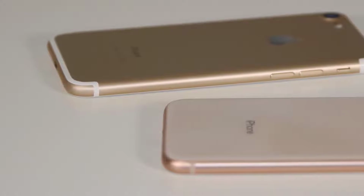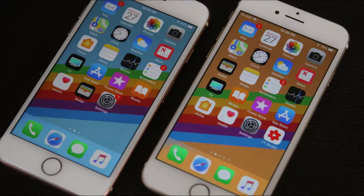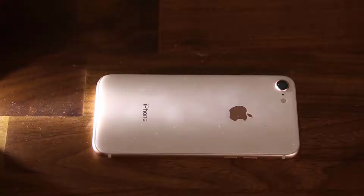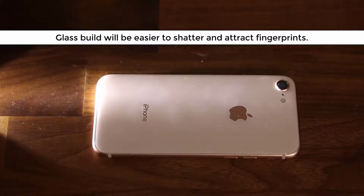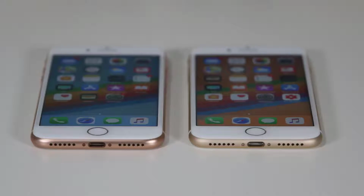There really is no way to assign a win here based on build materials, since both the aluminum and glass builds offer a premium sensation. Some people may prefer the smooth and solid aluminum build, while other people might prefer the shiny and reflective glass build. Either phone will exude a premium in-hand sensation. However, the glass build does offer two downsides. It will be a fingerprint magnet, and it will be more prone to cracks and shatters if it drops on a rigid surface. Now, all around we have the same buttons and ports, and if you look at the bottom, you have the Lightning port and speakers.